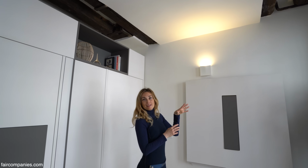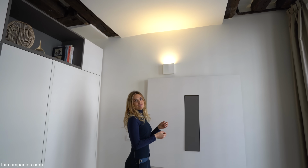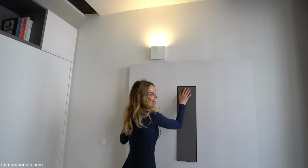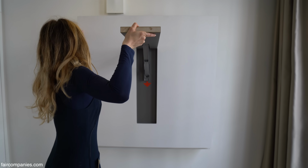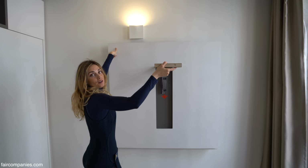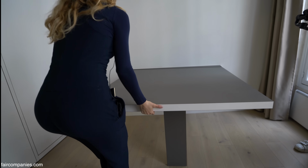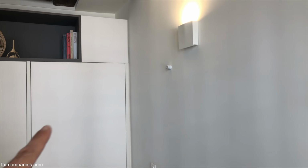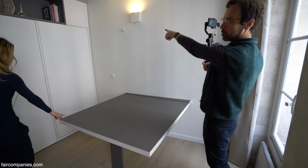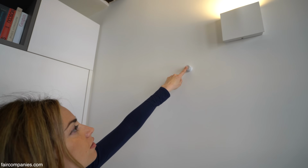This looks like a painting, an abstract painting, but it is not. When there's a change in color, there's a hidden function. So this is a leg of a hidden table. And there's a magnetic block here, and it's quite simple to put it down. That's it. Here there's a magnet, on the corner, and there's a magnet part here on the wall. Before, there was not this, but we decided to reinforce it.